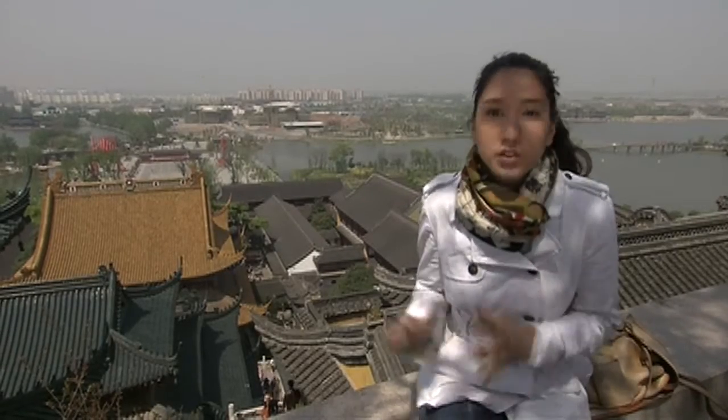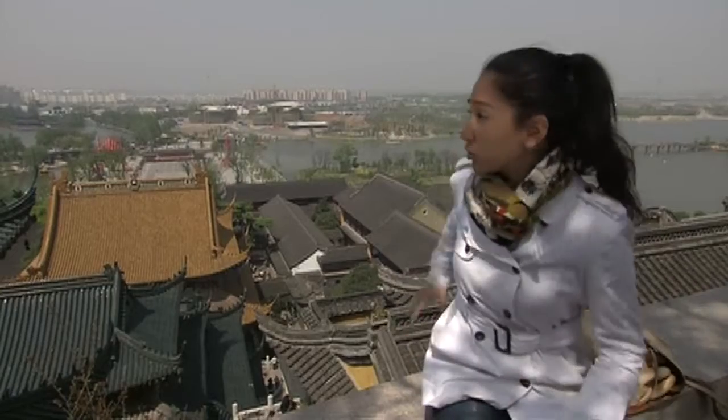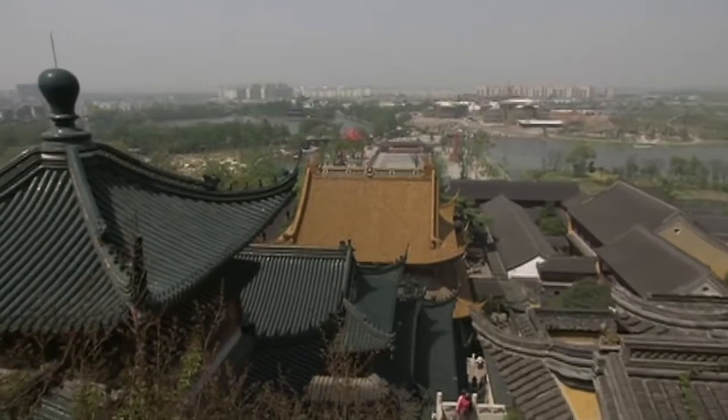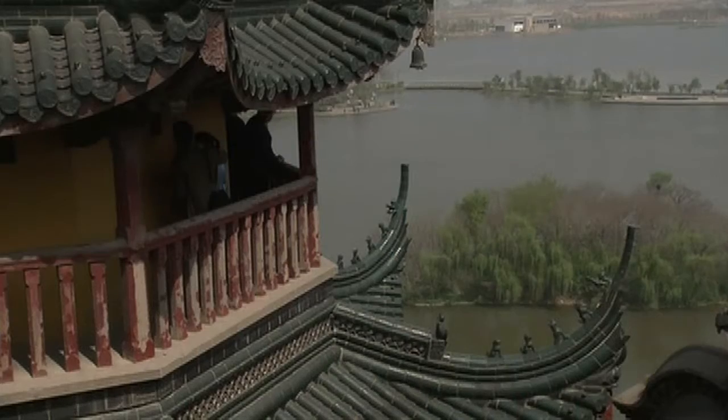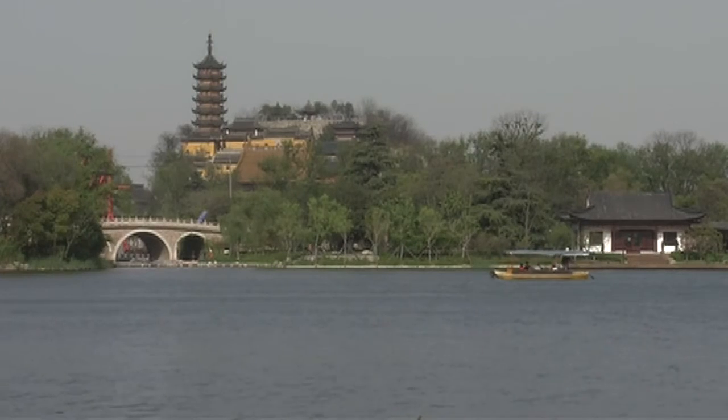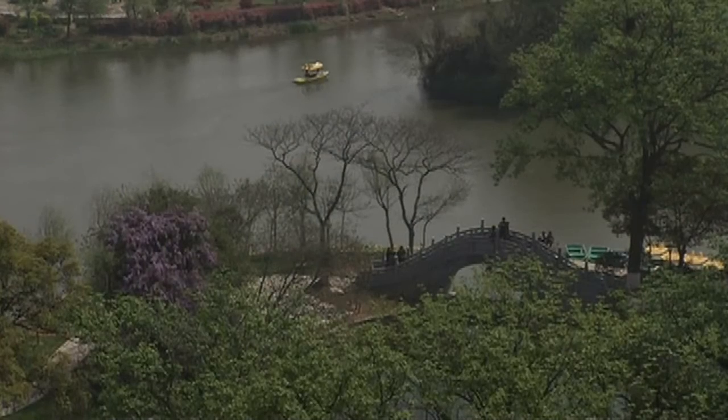Madame White Snake fell in love with a mere mortal, and that was against the laws of heaven. So a monk cast away her love in this place, and she used the river around the area to flood the temple to save him. It seems to me that the legend has its roots here precisely because of its unique geographical location.